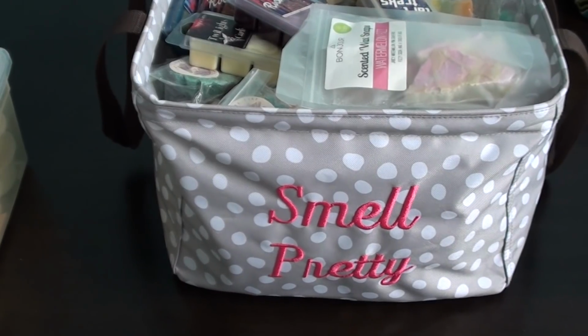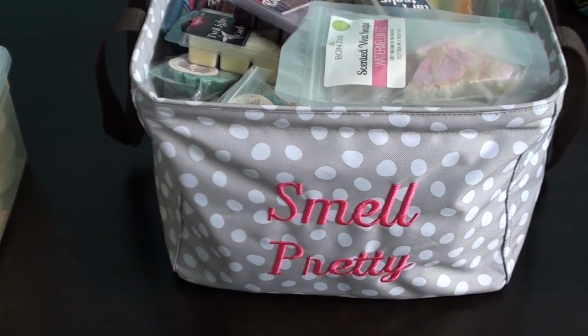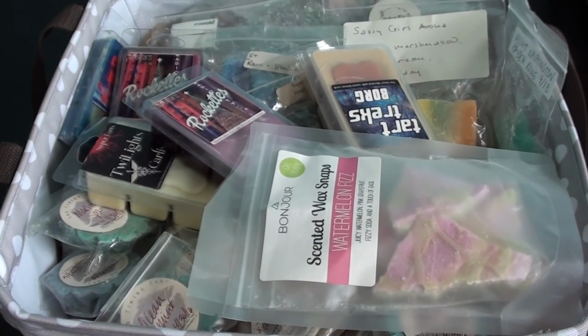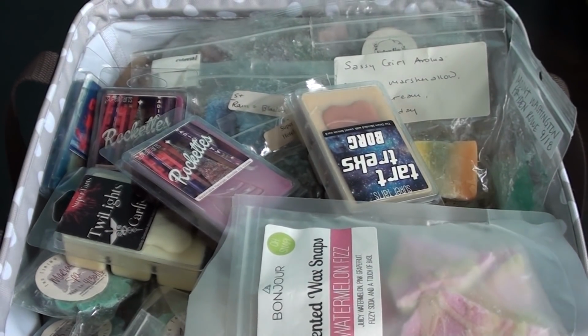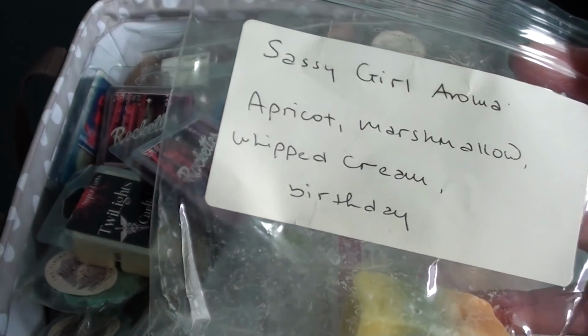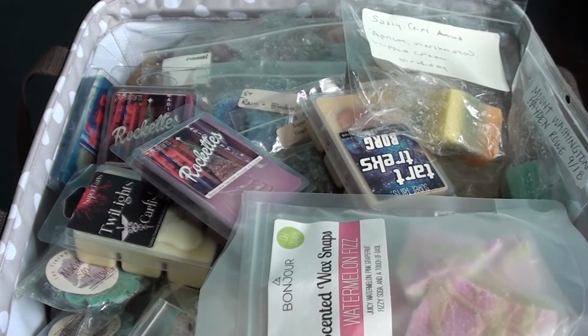While we are up here, I have this bin from, I think, 31 Gifts. I had Smell Pretty engraved on it. I had a bunch of boxes. When I do my weekly melts, I end up throwing around boxes of stuff that I don't finish, and inevitably it ends up in here. I never put stuff back. This is kind of a result of some destashes that I purchased probably a year and a half ago. This is just some random things. I've gotten some random act of kindness from Lauren. She sent me a bunch of Sassy Girl Aroma stuff, and I just put it in here because I didn't have a specified spot for it.